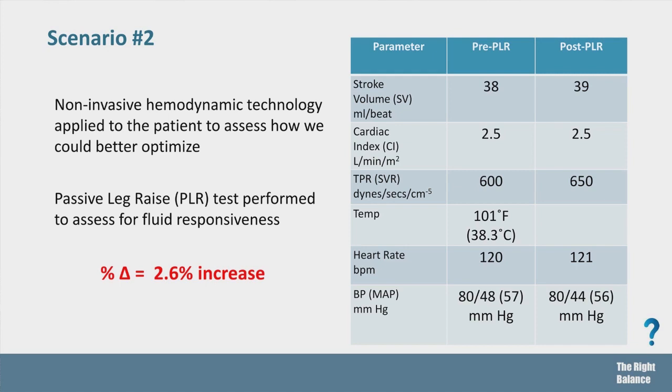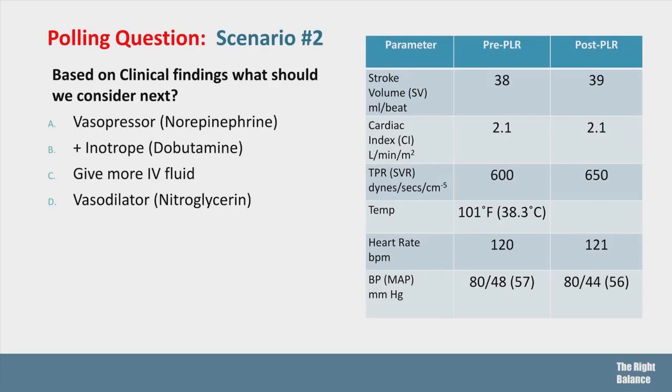TPR came up just a smidge. Heart rate is still elevated, and we're still hypotensive. So we definitely are hypoperfused and hypotensive, right? And we knew that before we did our passive leg raise. So based on our post-PLR numbers, let's do a polling question. Based on these clinical findings, what do you think we should consider next?